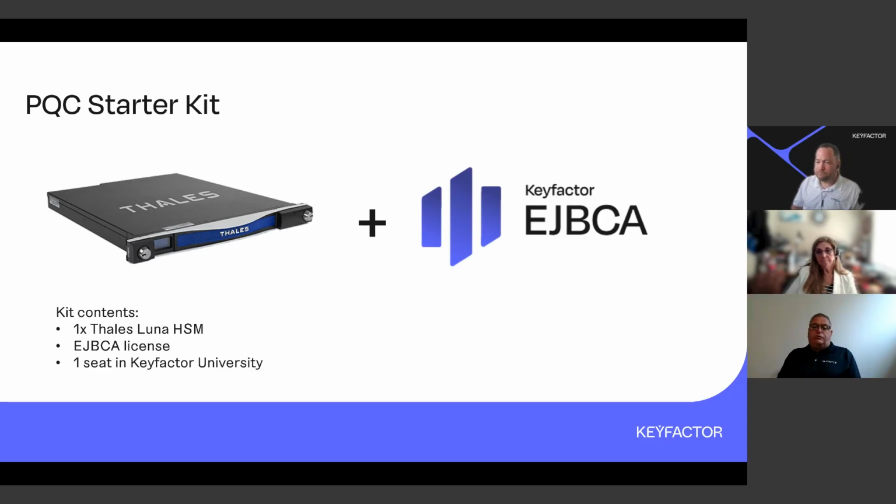Okay. So EJBCA is a product that we at Keyfactor had a relationship with that team prior to them joining the Keyfactor family. It is an enterprise class CA. It's highly scalable, available in a couple of different form factors. But the point being is that it's highly scalable, very easy to deploy, very easy to manage, and allows organizations to do PKI in the way that honestly PKI should be done. I've been in the PKI space for over 30 years now. It supports your standard protocols around ACME and SCEP and these types of integrations.